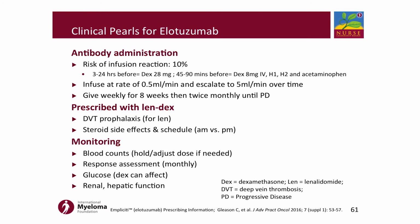So we start the infusion slow at 0.5 mL per minute, and eventually it will be escalated to 5 mLs per minute by cycle 5. So that will translate to about 3.5 hours of infusion time. It's given weekly for the first 8 weeks, and then we switch to an every other week schedule until disease progression. Elotuzumab is approved in combination with lenalidomide and dexamethasone, so the same precautions. We have to make sure that our patients maintain the anticoagulation, and we need to monitor for the many, many, many side effects of steroids.